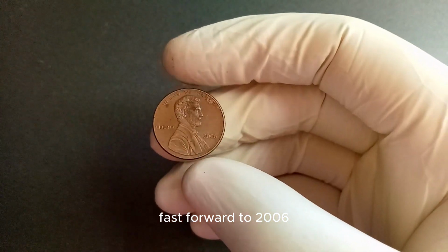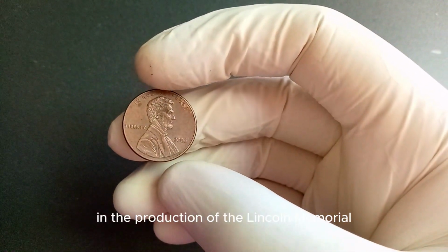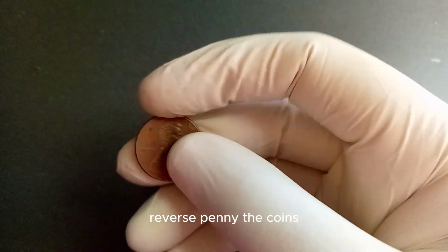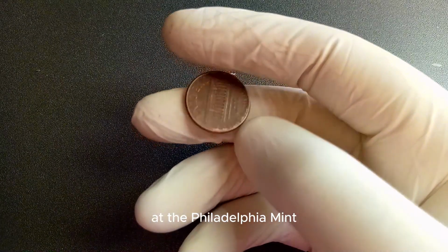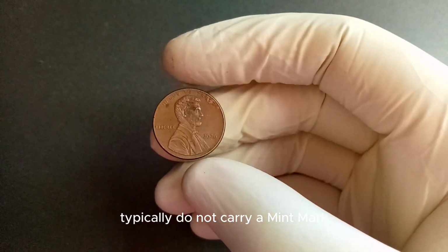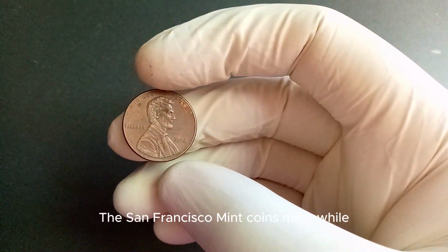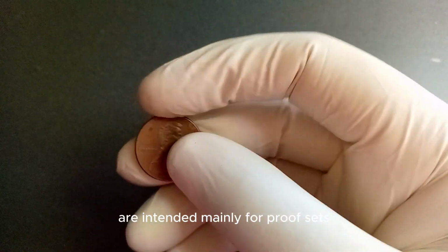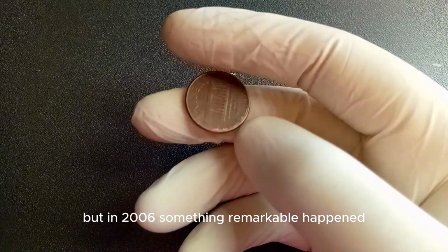Fast forward to 2006. This was supposed to be just another routine year in the production of the Lincoln Memorial Reverse Penny. The coins struck for general circulation at the Philadelphia Mint typically do not carry a mint mark, while those struck at Denver bear a small letter D. The San Francisco Mint coins, meanwhile, are intended mainly for proof sets. But in 2006, something remarkable happened.